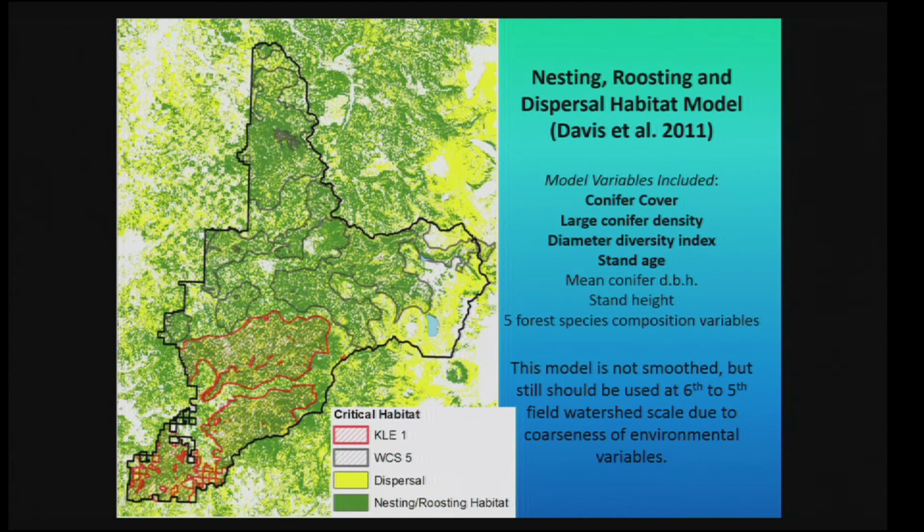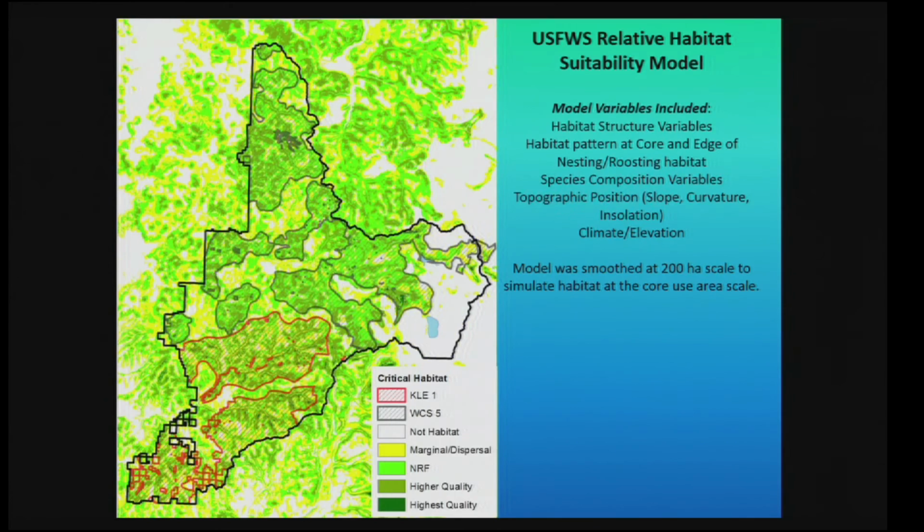And for watershed assessments, again, the 6th or 5th field scale is appropriate to use this one. It's not smooth, so you can look at a stand scale, but you need to verify that stand scale look by actually walking on the ground and assessing that unit on your own.